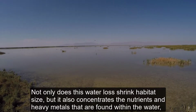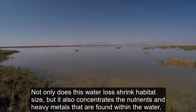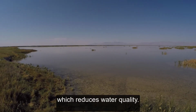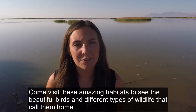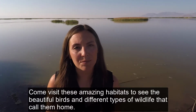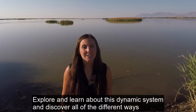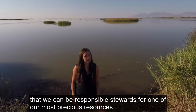Not only does this water loss shrink habitat size, but it also concentrates the nutrients and heavy metals that are found within the water, which reduces water quality. Come visit these amazing habitats to see the beautiful birds and different types of wildlife that call them home. Explore and learn about this dynamic system and discover all of the different ways that we can be responsible stewards for one of our most precious resources.